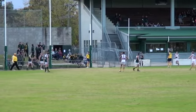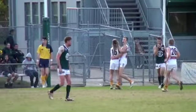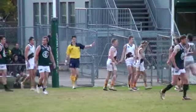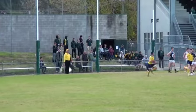Bronick Davies goes short. Considine drops the mark. Handballs out to Abatangelo, who finds Morris. Morris now goes out to the centre of the ground. Finds Donaldson. He's been pretty good today, Donaldson. He goes out to the forward flank and finds Woonton.